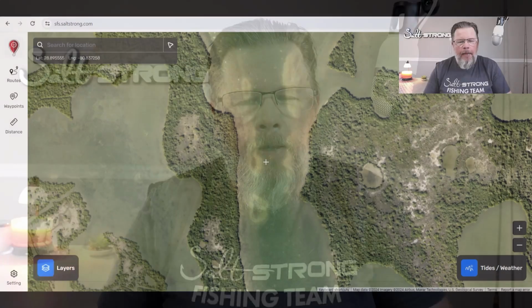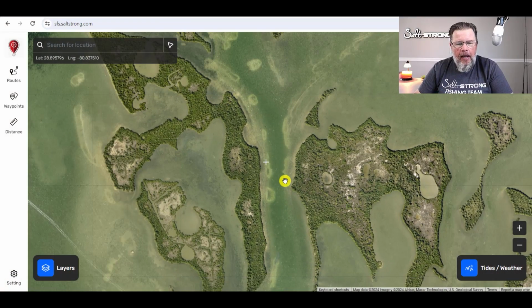Now I want to move to the maps real quick, and I'm going to show you examples of those two. The first one's going to be a grass flat, and the next one is going to be a river system. So let's go right to the grass flat. So what we have here is we have a large grass flat system that's got some islands in there, but if you notice, we've got some deeper water that is this darker color right here.